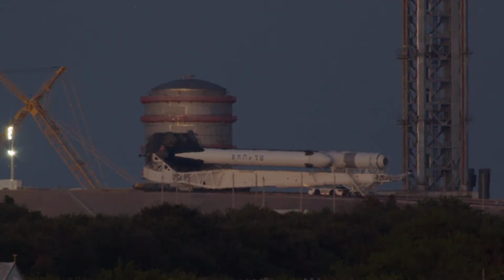The Falcon Heavy rocket is riding the transporter erector up the incline to Pad 39A. It's well past the halfway point now on this quarter-mile journey from SpaceX's hangar to the launch mount itself out at the pad. You're watching views from our camera position at Kennedy Space Center, about 3 miles away from Pad 39A. You can see some of the personnel walking around the transporter this evening. That's a good representation of the scale of this Falcon Heavy rocket.